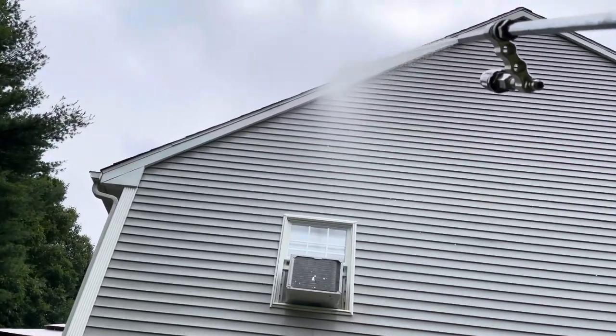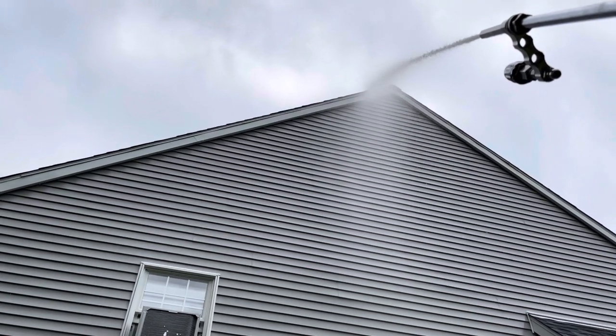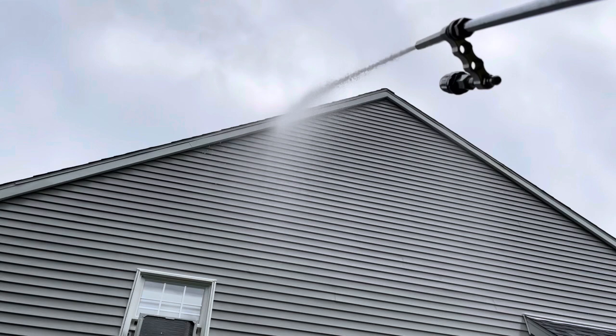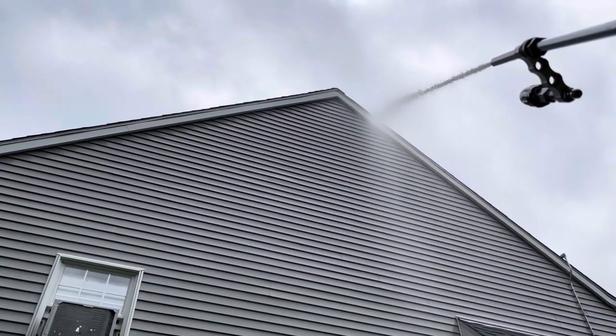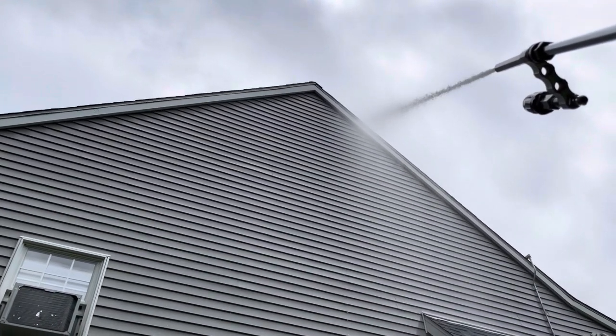Flow Pro remote, as reliable as anything. Haven't had any issues with it at all. Every time I push the button, it works. Doing a little Davis tip rinsing over here, so I get some volume up in the peak there.